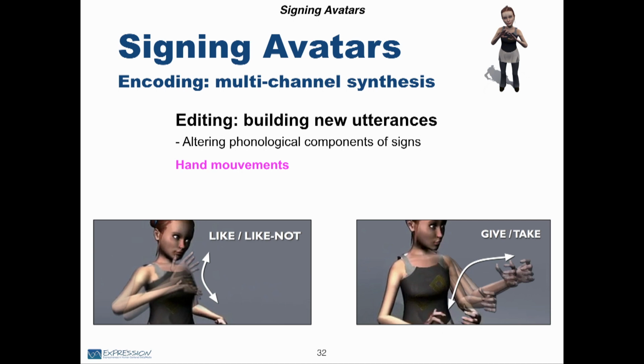Other editing processes, for example, I like, I don't like. So this is French Sign Language and not ASL, American Sign Language. But they are very similar. So here we just alter one specific component, which is the motion stroke. The motion stroke is what we call a phonological component too.